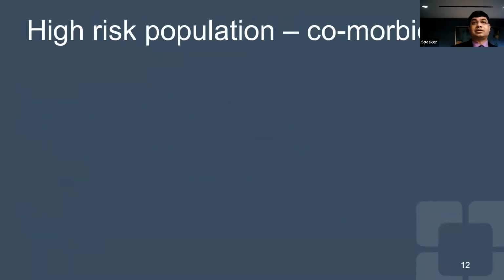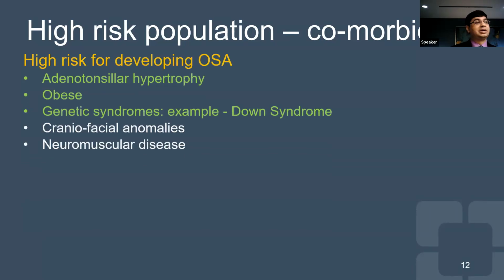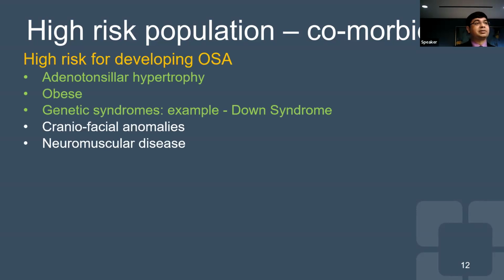There are certain populations who are at very high risk of having obstructive sleep apnea and/or having consequences due to obstructive sleep apnea. Adenotonsillar hypertrophy in children without any other risk factor. Obesity, which is quite prevalent at the moment. Certain genetic syndromes, for example, Down syndrome. Pretty much within these three, 80 to 90% of the population who have obstructive sleep apnea reside within these three buckets of risk factors. Craniofacial anomalies, Treacher Collins, Pierre Robin, other types of anomalies, and neuromuscular diseases.